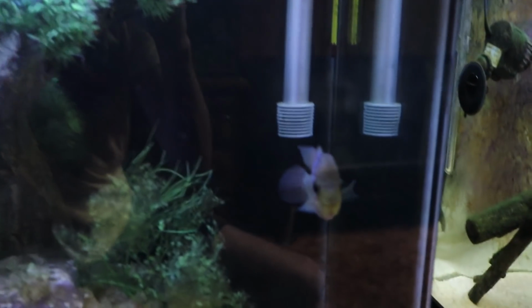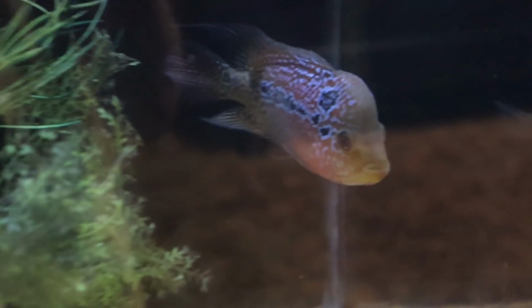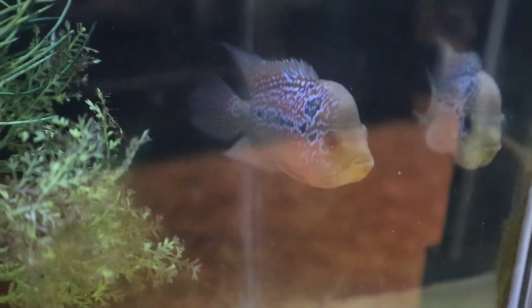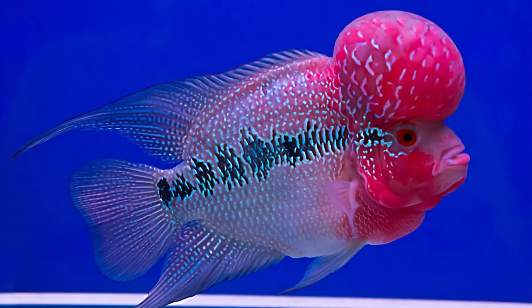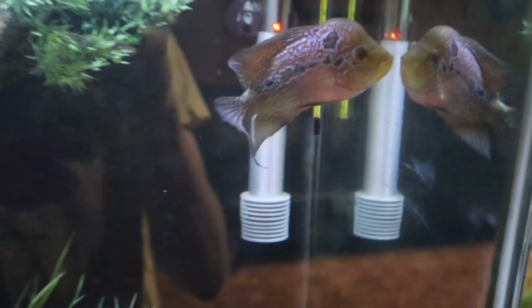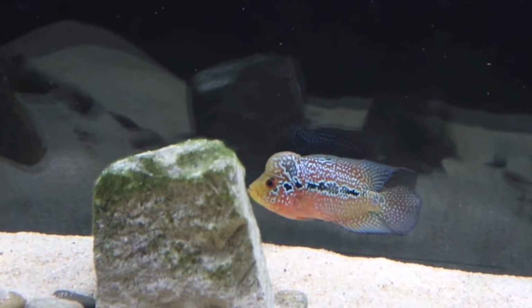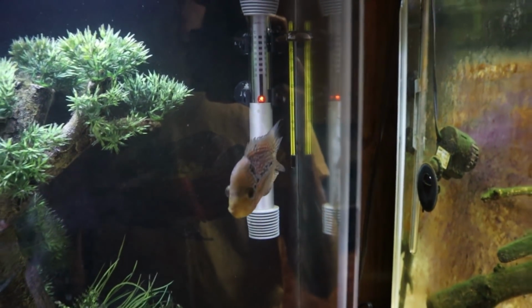Also, I want to talk about Pluto, the flower horn, for just a second. So if you guys take a look at him, you'll notice that his head isn't really that big. These flower horns are supposed to have a big old hump on their head, and you can see it a little bit there. But there was a point in time a few months ago where Pluto's head actually had some decent size to it, but then for some reason it completely shrunk and has not grown back.